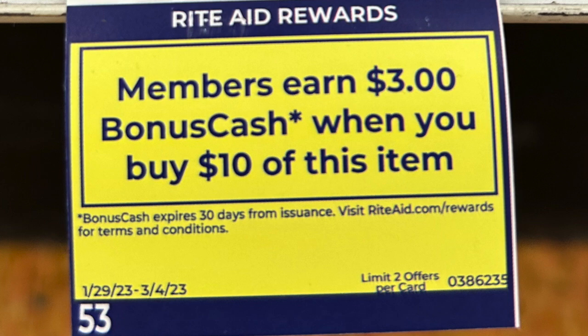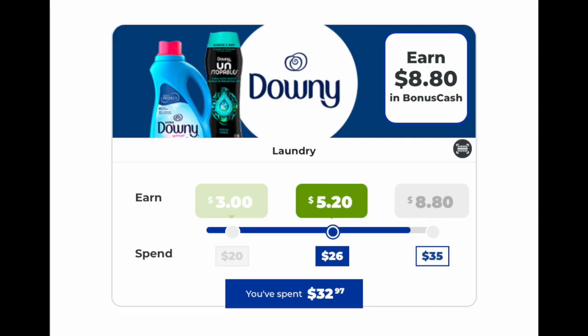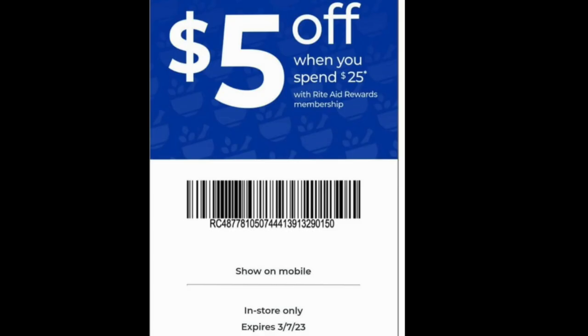And then I grabbed one of the Downy fabric softeners for $5.44. I'm so close to finishing this bonus cash challenge, so that's why I picked it up. I think I got $3 back for this, so I think it's a pretty good deal for me. I'm trying to finish up a lot of these, and if you finish all of them, you get $70 at the beginning of the next month. I also got the cashier to scan this, grab a screenshot. It's a 5 off 25 that you can use more than once.